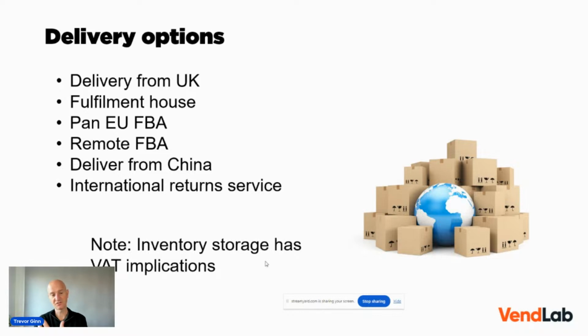And international returns, obviously if you're using a fulfillment house or FBA, they will manage the returns. Or there's a number of companies, Easy Returns being one of them, who will do your returns for you internationally. And they'll give you addresses which you can put into Amazon. Amazon requires local return addresses, and they will manage your returns for you and then send it back to you. It's worth noting that inventory storage has got VAT implications, as in if you store inventory in a country, you need to be VAT registered in that country. We'll talk about that in a moment.